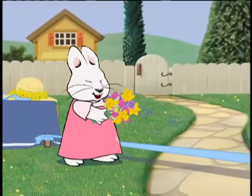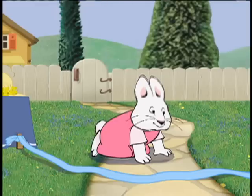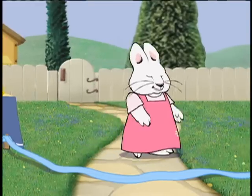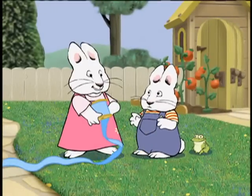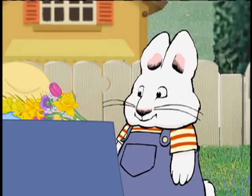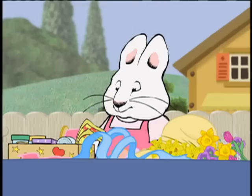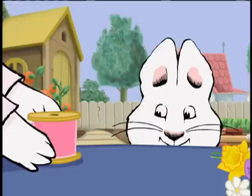Crocuses and daffodils and tulips and... The flowers are supposed to go on my hat, Max. Not all over the backyard. Thank you for helping me pick up my flowers, Max. Luckily, I still have a spool of pink ribbon left.